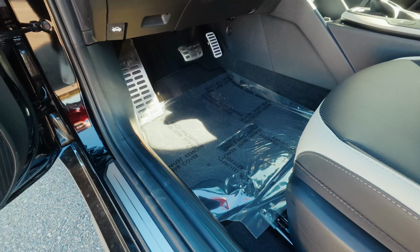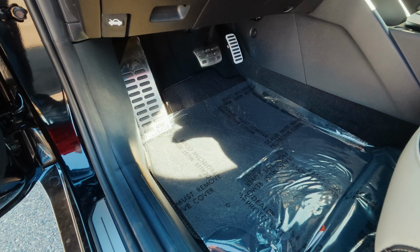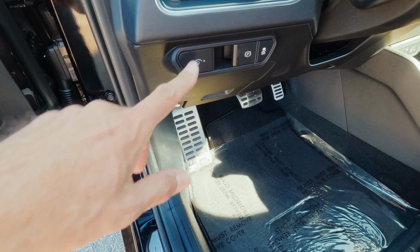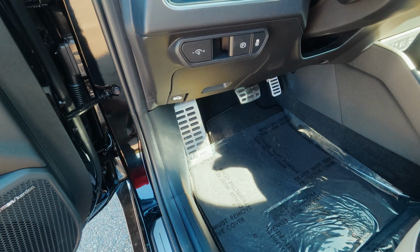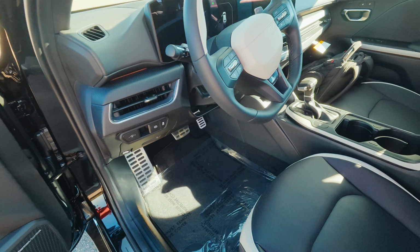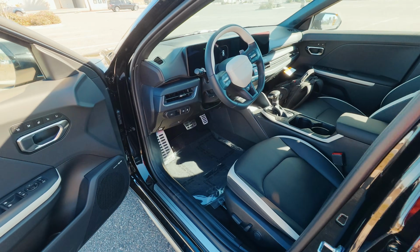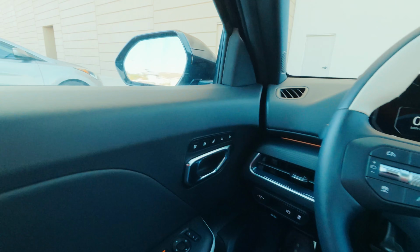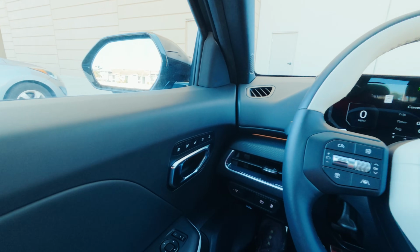We have the pedals that are aluminum with the rubber studs for better grip, and then we have the parking brake and the dimmer and traction control button on the left-hand side of the steering wheel. The steering wheel is adjustable, tilt and telescoping. Let's see what else is going on the interior. I'm going to start right here with the sound of the closing door. That is very nice and solid.